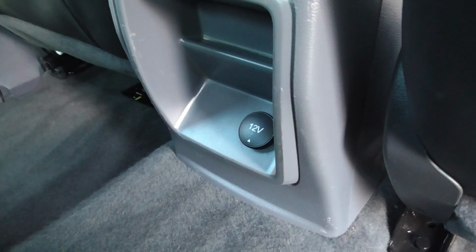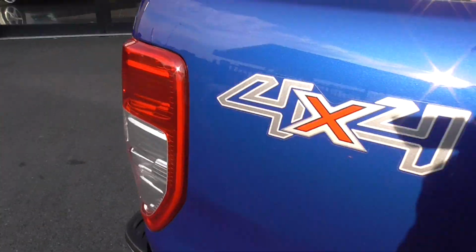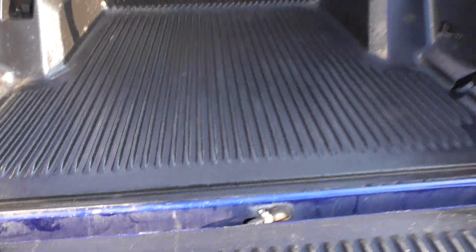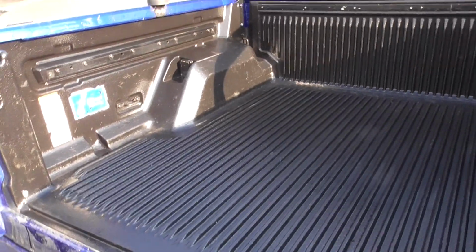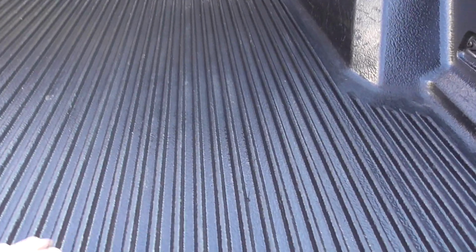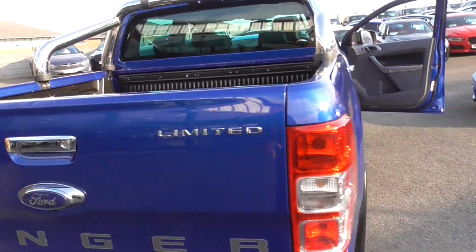We've got a 12-volt power outlet in the back there, so if you do have children or you often have passengers in the rear, they can charge their phones as you're driving along. Looking through to the rear loading area, as you can tell, that is in fantastic order. You do, over time, if it's had heavy use, get dents and scrapes in the back of here, but as you can tell, that's in nice order. Very minimal to nowhere on that.